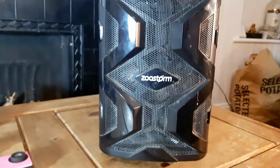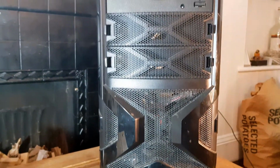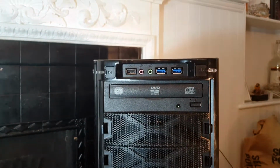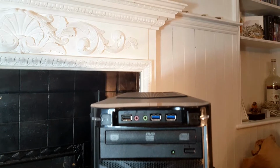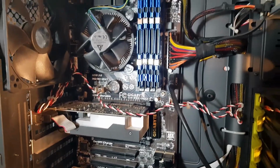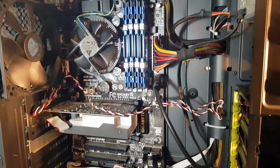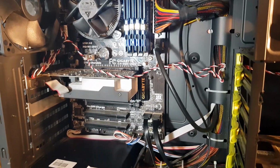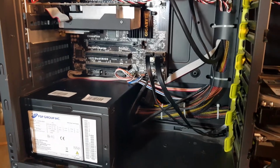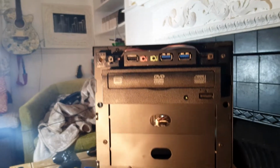All of this is rammed inside of an InWin GT1 mid-tower case, which is modified by ZooStorm to sell to the public and make it look as if it's their own. It's got a 500 watt, 80 Plus Bronze power supply, which is from a company I've never really heard of, but it's non-modular, and as you probably can tell, the cable management is atrocious. The fans come pre-installed in the case, so you can automatically take that out of your budget.